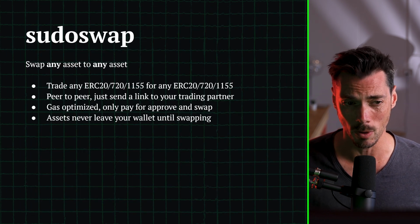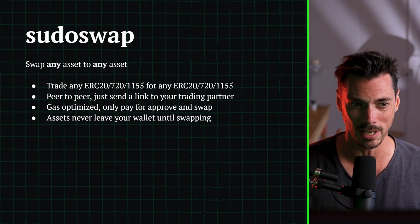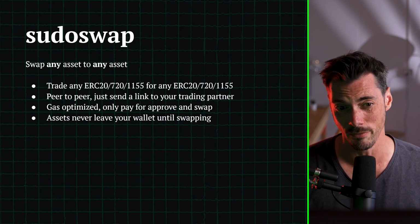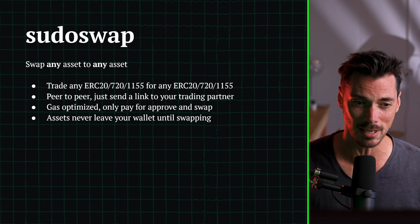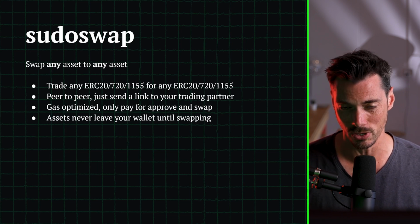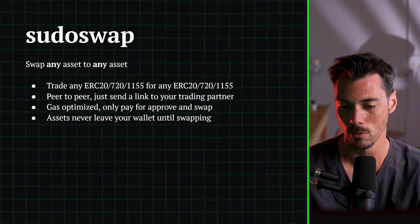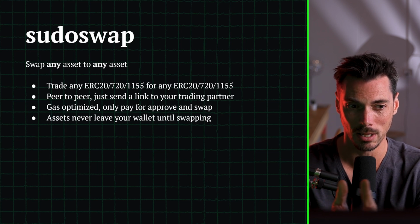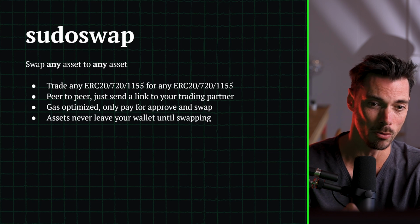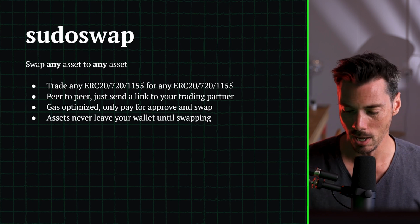So anyway, getting back to Sudoswap, here's the skinny. So what it allows you to do, Sudoswap, is trade any ERC20, 721, 1155 for any other ERC20, 721, 1155. And as I said, it's peer-to-peer. So what you would do is generate a link for that particular unique sale. Presumably you agreed the terms with someone in advance, you generate the link, and then that's it. And it was gas optimized, so you'd only pay for approval and swap, and those assets would never leave your wallet until the swap had happened.